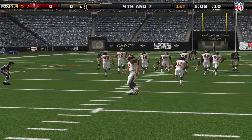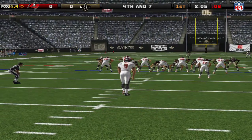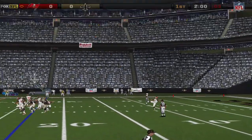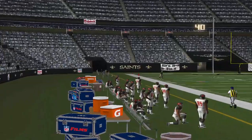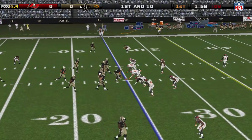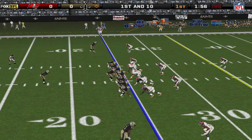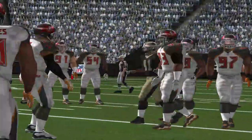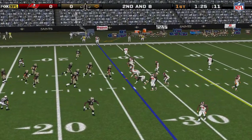That will probably bring out the punter. Number 9 comes into the game for the punt. Lewis into return. They'll spot this one where it went out. Gets the delayed handoff. Coy is there on the stop at the 27-yard line. It's 2nd down and 8 to go.